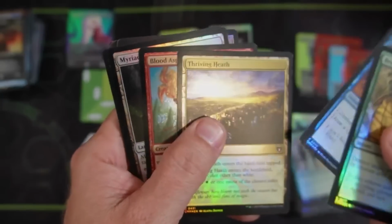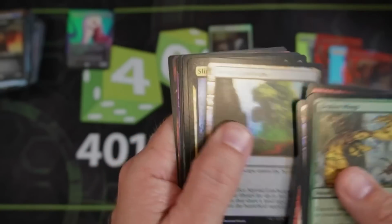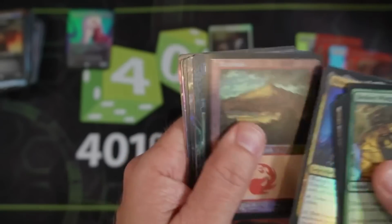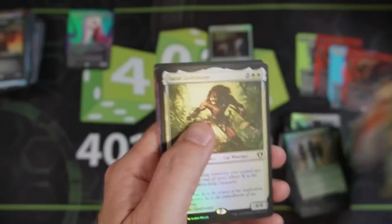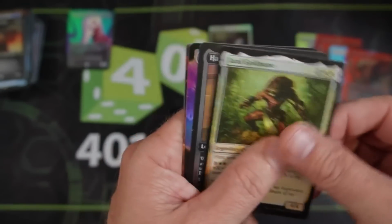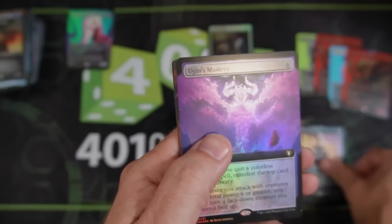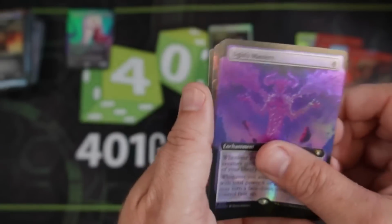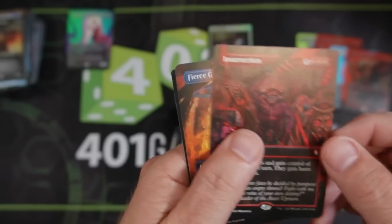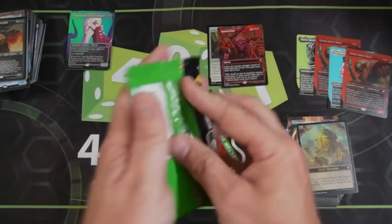Here I'm rushing again. Thriving Heath. I mean, there's some nice, I don't mind the artwork. Some of the stuff's, of course, just reprints and reprints on top of reprints and basically bashing this stuff into the ground. But some of the cards, I can see why they did it. Good choices, good selection. Ugin, the art looks so crazy good. I miss Ugin. Oh, there we go. Insurrection, sure. That's why we only had a couple of Mythics here, guys. This is like 2 boxes worth.